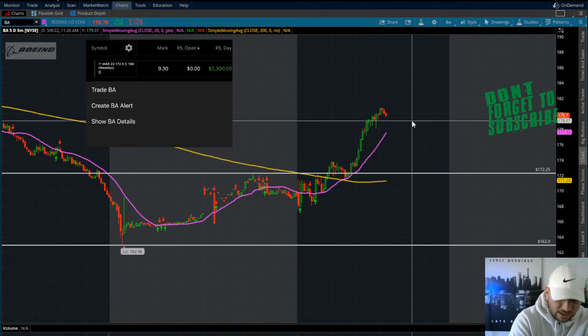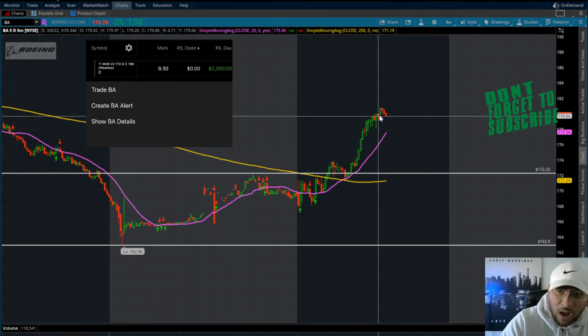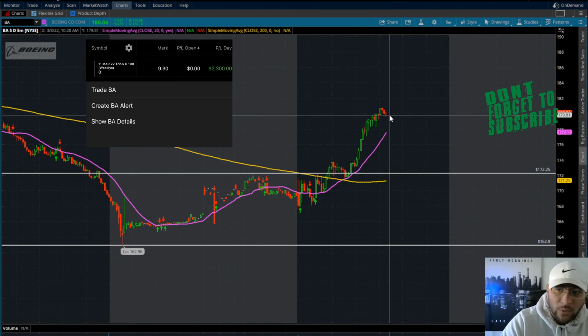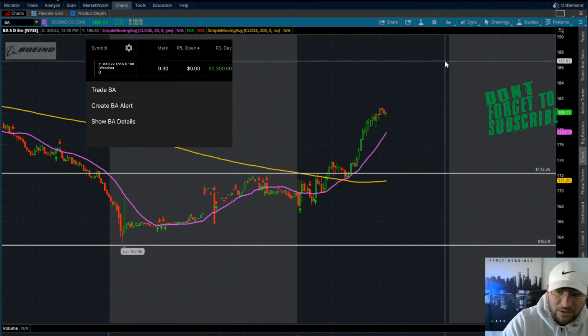I did take 10 contracts just to give you guys a little bit of perspective on how many contracts I took. I took around 10 contracts that cost me about $4,500 for the 10 contracts. And I just pretty much rode it all the way up here. Obviously did not catch it all the way at the top. You're never going to catch the whole move, and Boeing can completely consolidate and make another leg higher.